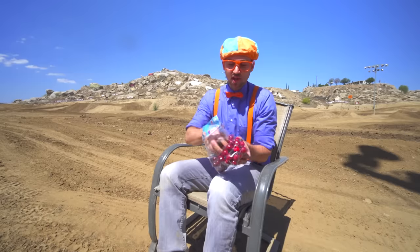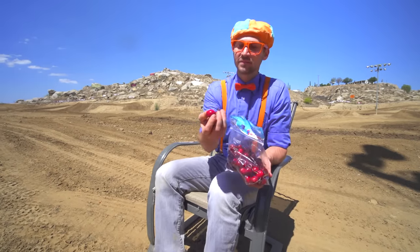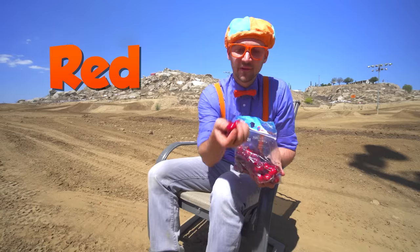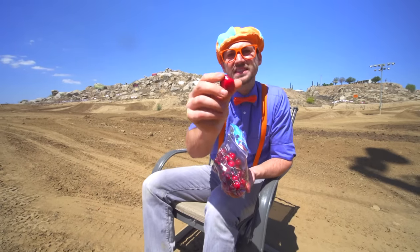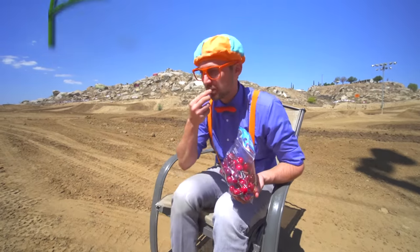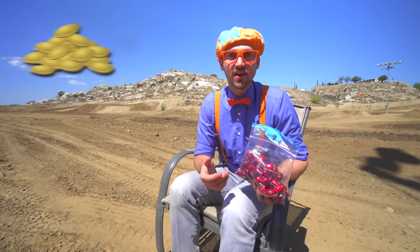Cherries are so tasty! Whoa, look at them! They're like red! Wow, okay, I'll eat another cherry. Okay, this one doesn't have a stem. But it does... Excuse me. But it does have a seed on it.